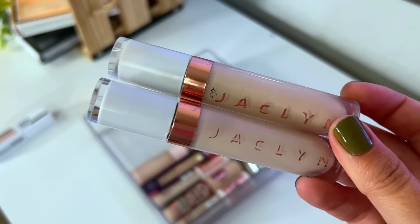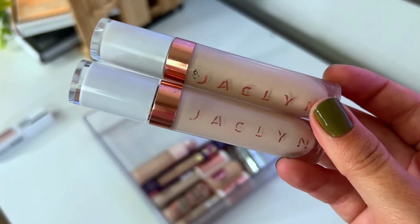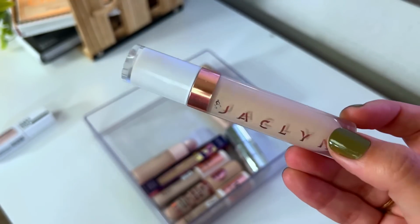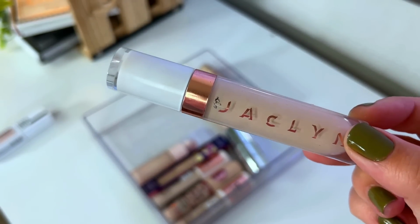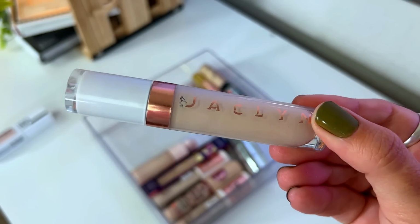Sometimes I use it as like an actual eye base before eyeshadow because it's so drying and it dries so fast. So I think I'm gonna hold on to this, but I'm no longer gonna hold it in my concealer drawer. I'm gonna hold this in my eyebrow drawer because that one's actually almost empty and I can still use this to carve out my brows.